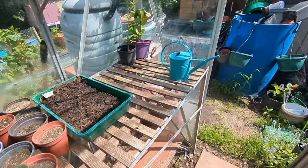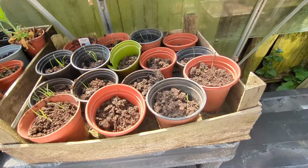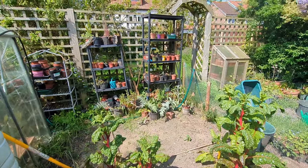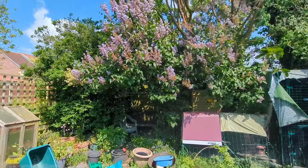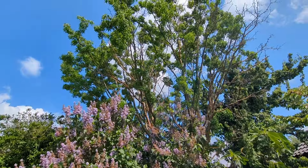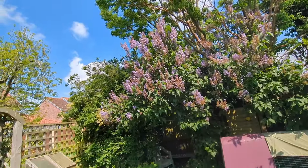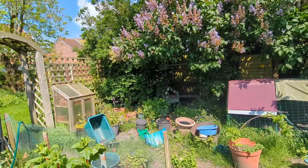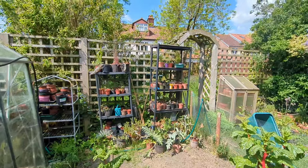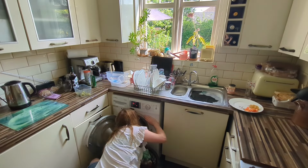So I thought I'd show you how my greenhouse is getting on. So my beans are up. Also, the grasses that my daughter planted have grown. And you can see I'm running the water in the garden. So the lilac is in full bloom. My plant there is a laburnum, which is about to flower as well. So this is sort of my working area, which is why it's quite untidy. And then I'm back into the kitchen.